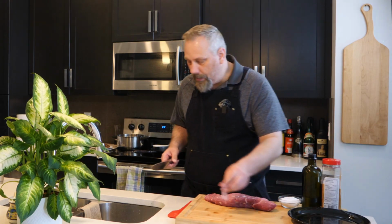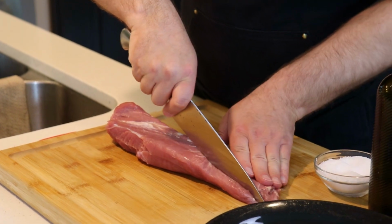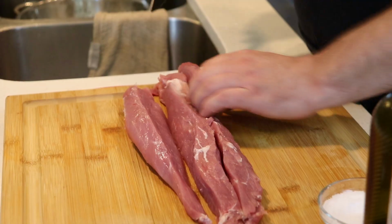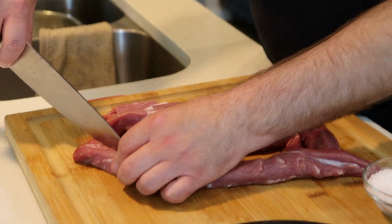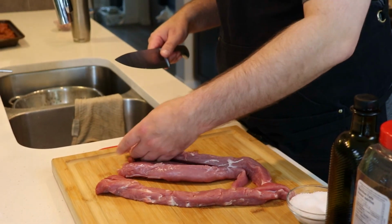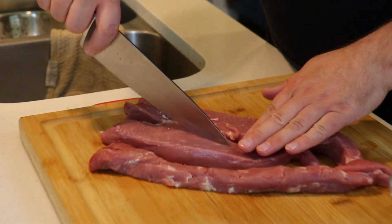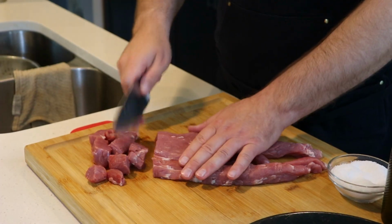Now that we've cleaned that up, it's really simple. I'm just gonna flatten it out. I'm gonna slice it along this way into 3 pieces, like so. Now if this is a big one, like this one on the end, you can even just do a little slice on the end, just so you are gonna have bite-sized pieces when you're finished. This is pretty thick here too. And then just cut it along, just like this. It's really easy, really quick, really simple.